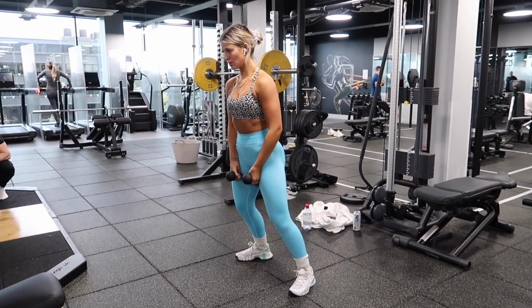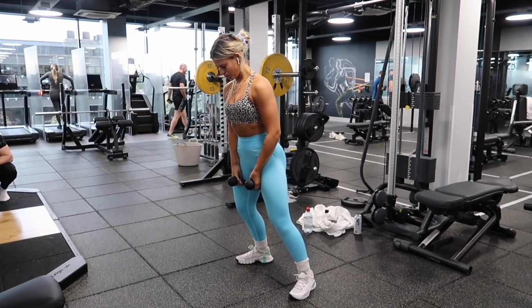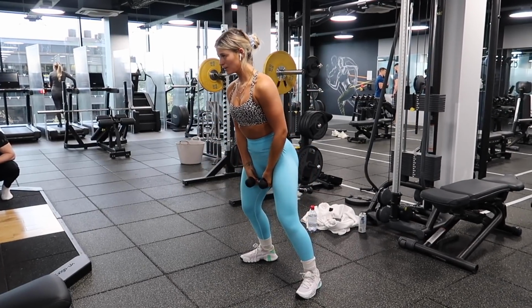Now, basically, you want to have your back to your cable machine with a rope pulley in your hands. You want to keep yourself nice and strong and stable. You don't want to be jiggling about. And you also want to keep that spine nice and neutral again.